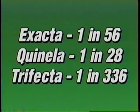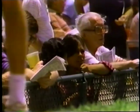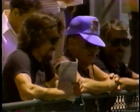A trifecta means picking the first, second, and third place finishers. There are 336 possible trifecta combinations, so the overall odds are 1 in 336 that any given trifecta will come in. The payoff is determined by the number of winners and the amount in the trifecta pool.